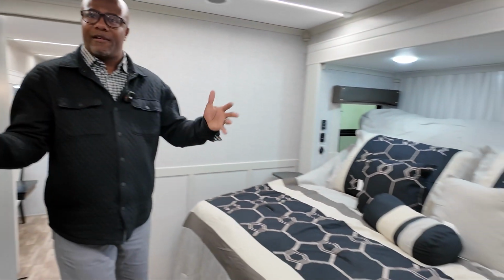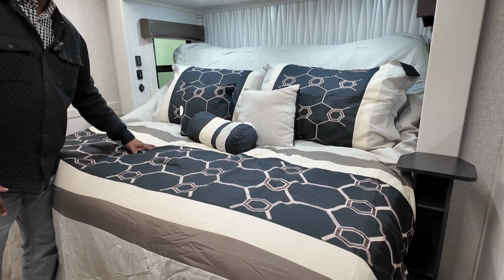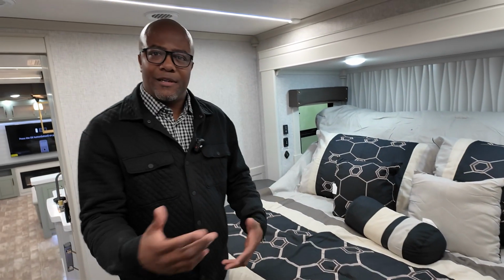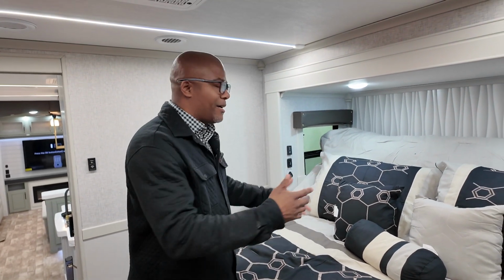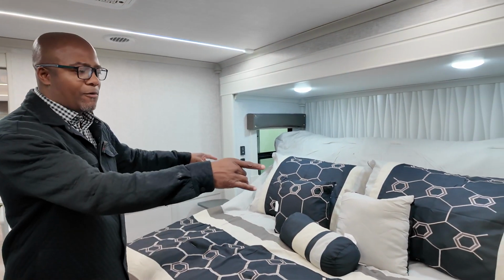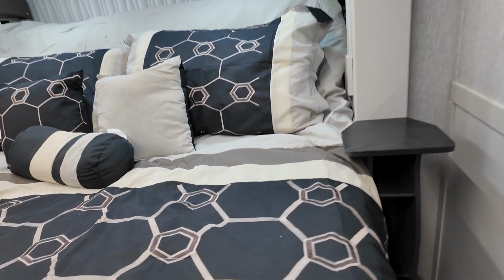All right, so as you come into the bedroom, something standard on every one of our floor plans, every bed will have an adjustable bed, all right? And the reason why we do this is a lot of times you're sitting here at night, you want to sit up, watch TV, read a book. This also allows you to do so. You got power on both sides of the bed, and it's also on up here for your charging station.